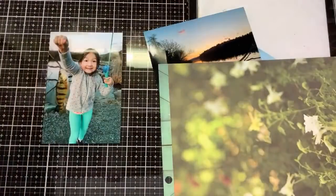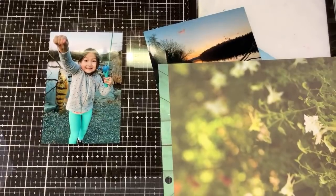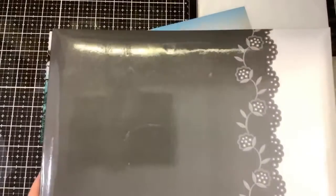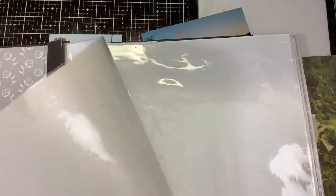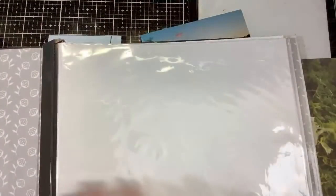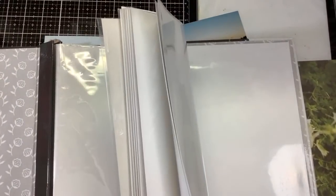So first thing I do is I buy cheap scrapbooks. I wish AC Moore used to sell these like 3 for $10. They have the plastic protectors in them, so I don't have to fuss with putting the pages in and out. There are not very many pages in here.